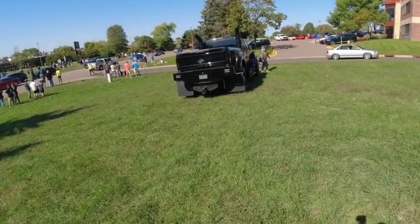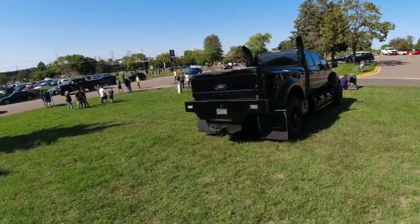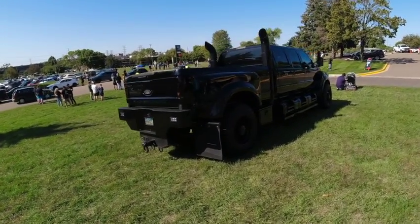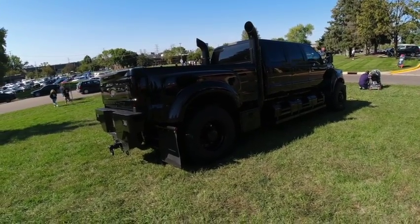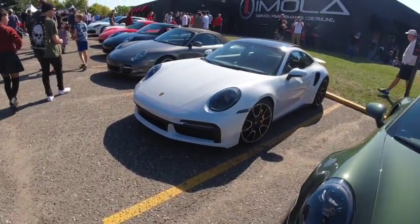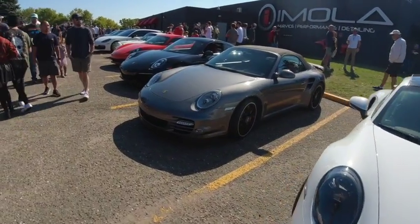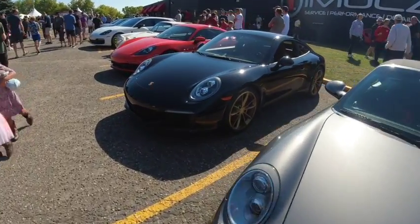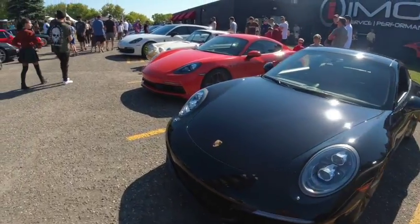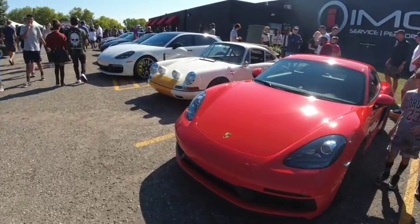Starting off, we got this huge truck off to the side here that I think I've seen once before someplace, but it's a Super Duty Ford 6-door, looks like. More to come. The line of Porsches here lined up in front of the Imola Sports Center here. Like I said, there's just an overflow of people here and an overflow of cars, so there's going to be a lot going on today.